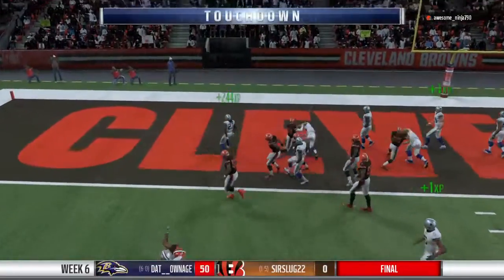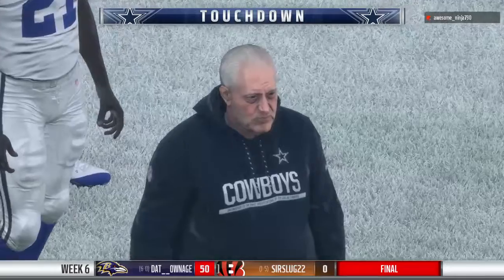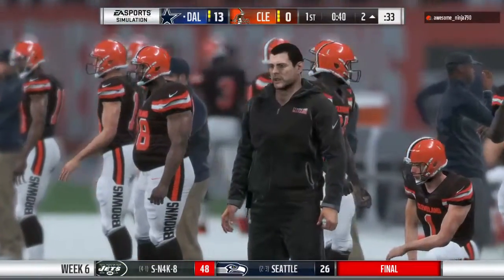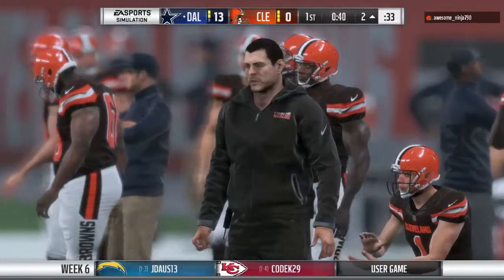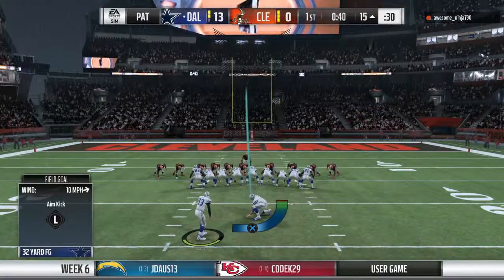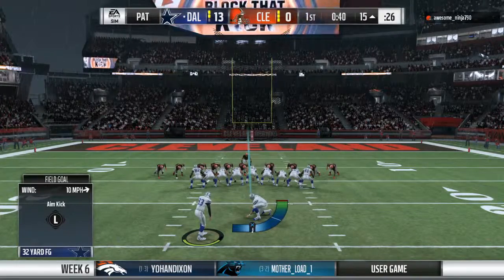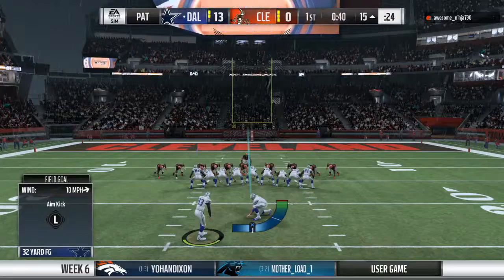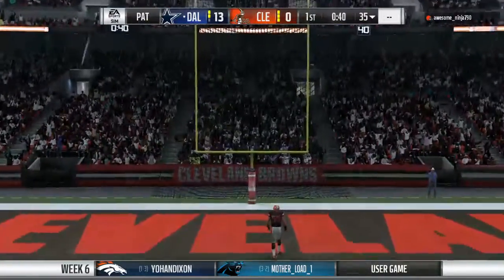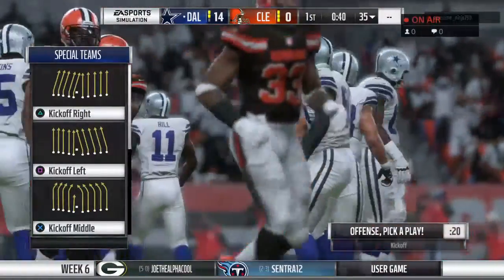And he will take it in for a Cowboy score. A great play there. His 5th touchdown now on the year. And the Cowboys will add on to their lead. Lutz will look to add the extra point. Footing likely going to be an issue all night here on a rainy night, but this one is good.